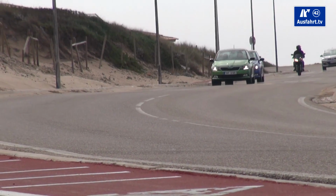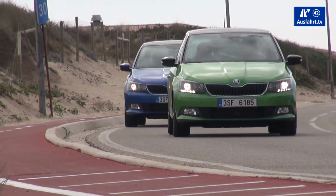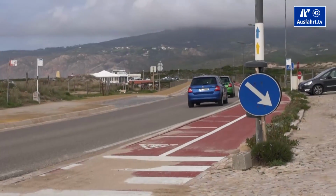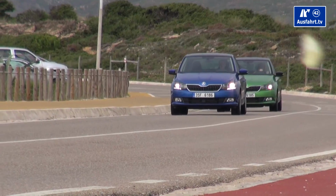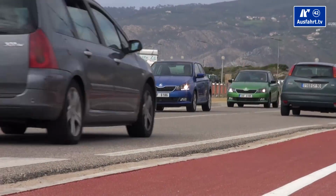When it comes to fuel consumption, Skoda claims that you only need 4.7 liters per 100 kilometers. Well, it took us about 2 liters more yesterday on a route that was about 150 kilometers long. But then again, we were testing the car, so you drive a little bit faster, you try to take it sporty through the curves, and you don't care too much about fuel efficiency. So I think maybe 4.7 is a little bit ambitious, but you should be able to drive the car with less than 6 liters per 100 kilometers.